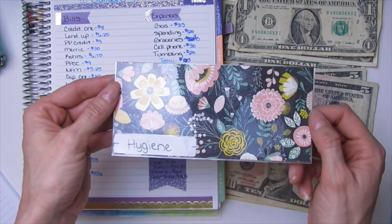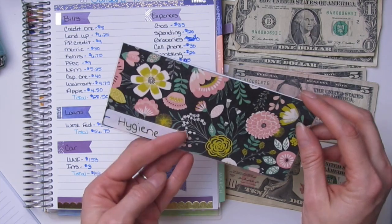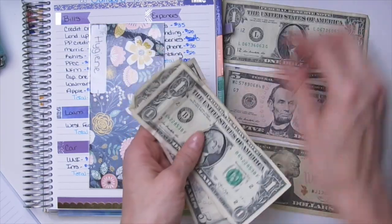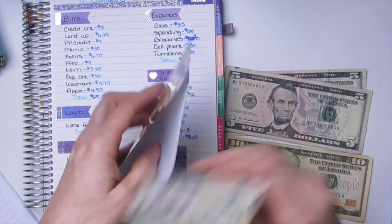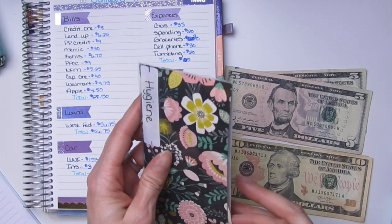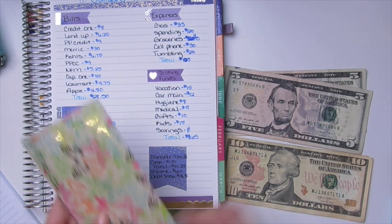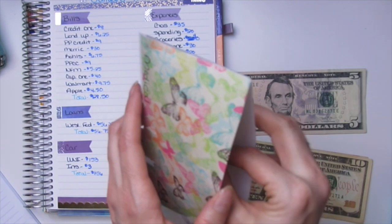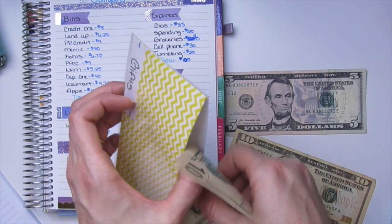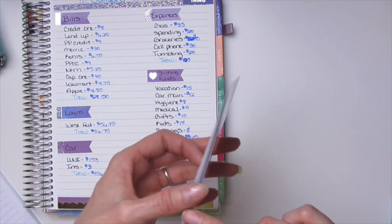The next one is hygiene. I just love this pattern. It's a really dark navy blue with pink and mustard yellow flowers. It's really pretty. So hygiene is getting 8. And again, this is also a new envelope, or new category, so there's nothing in that envelope. Medical is going to get 5. Gifts is going to get 10. And last but not least is kids, and that will get 15.